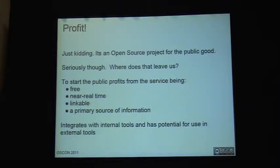Because unlike LBDC's site, can't link elsewhere. We're getting a lot of mentions on Twitter. News articles are linking to us because they see us as a primary data source, which is what we wanted in the first place, but we couldn't offer. And then, as we mentioned, integrating with internal tools.